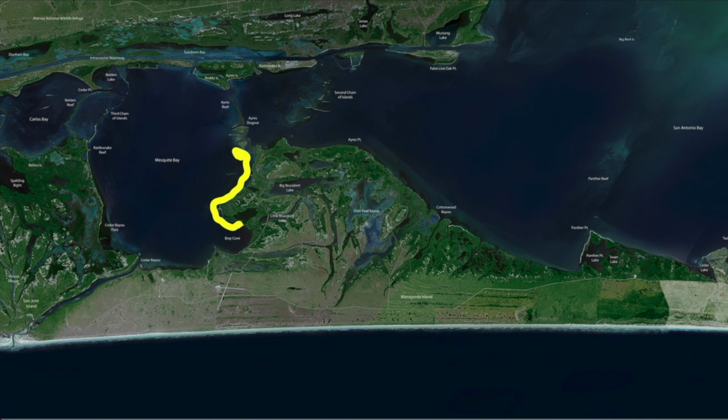As we've worked down these edges, worked on the outside, worked the mouths of all these, we found decent fish, all these redfish and trout.